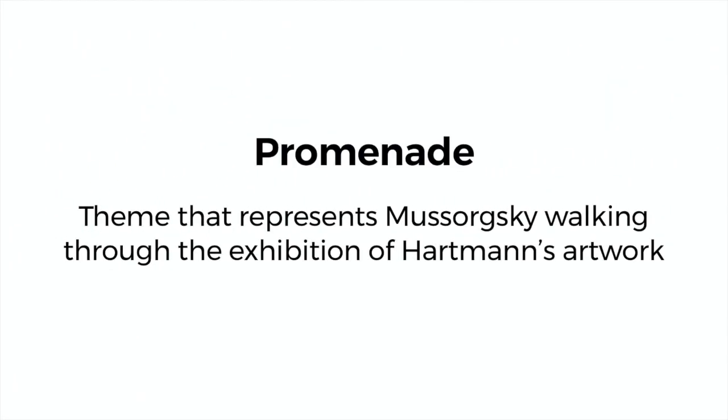Before we listen to this section of the music, I want to point something out. If you've been following our video lessons, you may remember a lesson about a theme called the promenade. The promenade happens at the very beginning of the piece, as well as in between many of the different movements, and represents Mussorgsky walking through the exhibition of Hartmann's artwork. Just as a refresher, here's what the theme sounds like.